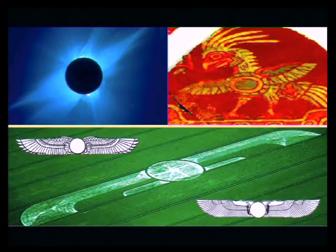And I show you some examples of the Great Pyramid. The Phoenix is an age-old symbol. You see here the wings with the sun, and the Phoenix is a Mexican drawing. And this is an abstract Phoenix wing as a crop circle.